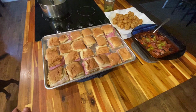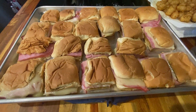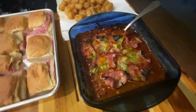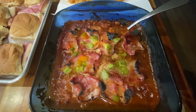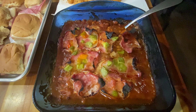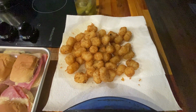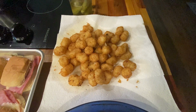All right, everybody, it's done. Look at them sandwiches. They are good with that melted Swiss cheese on them. And then the beans here have bell pepper, bacon, and barbecue sauce on them. They just come out the oven. They smell so good. And then you got a water of tater tots over here. They ain't homemade, but I call them homemade. I made them at home, so they're homemade.